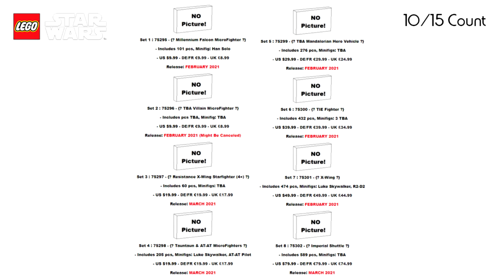For our next set, we have set number 75299. This is going to be a to-be-announced Mandalorian hero vehicle. This includes 276 pieces, minifigures to be announced, and will retail for $30 in February of 2021. One thing right off the bat that I did want to point out is the fact that we don't have any pictures of this from the confidential catalog other than just a black confidential picture. So this leads me to think that this set might be based off season 2 of The Mandalorian, which would be very interesting. So that means that this might be the only other Star Wars set that I pick up for this wave.